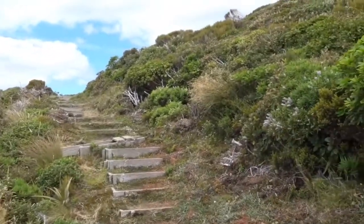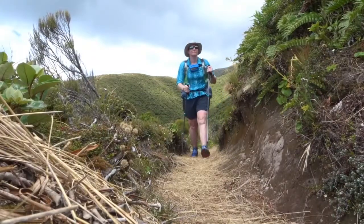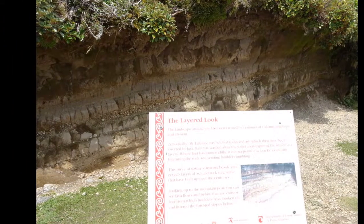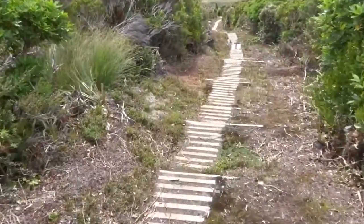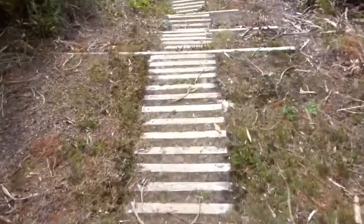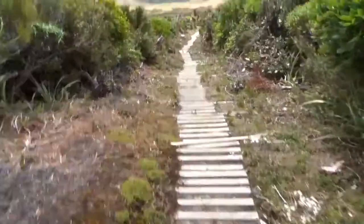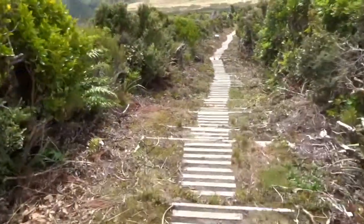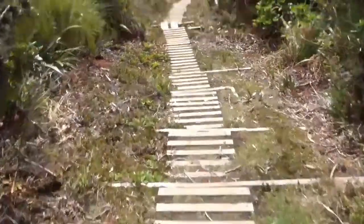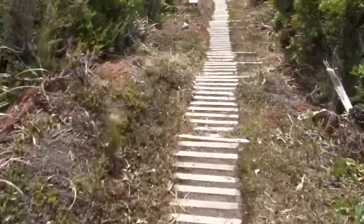I'm now dropping down to Holly Hut, where I'll spend the night. Not keen on this boardwalky type material. My toes tend to get stuck in the gaps, so you can't walk naturally on it. If you watch my videos from my hike in Norway, you'll see I'm not a great fan of boardwalk, but I imagine in this part where you've got two main tracks using this part, it probably gets quite muddy in winter, so they're just trying to protect the ground.